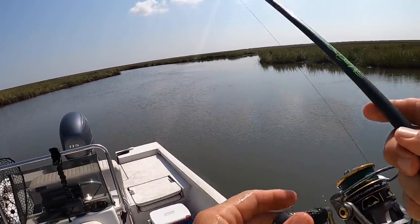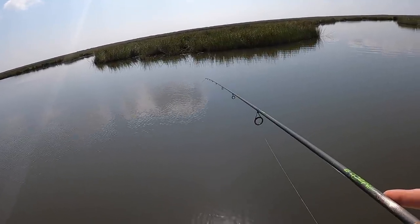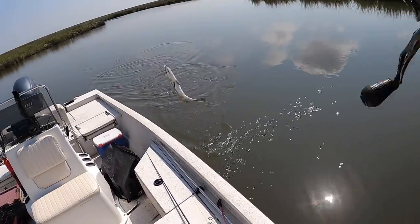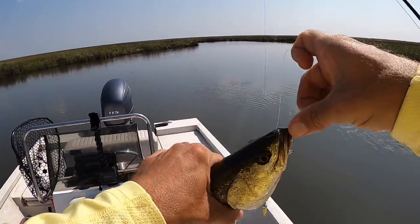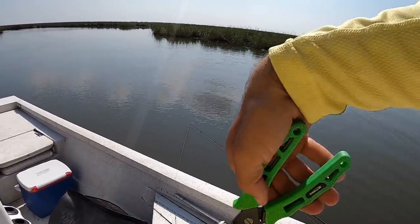Let's see what we got. Oh, there we go. There's a fish. There's a fish. Doesn't feel like a giant. Oh, it's a trout. It's a definite trout. And it's a keeper. All right. That's a good start. All right, we'll take him. About a 13, 14 inch fish. Man, you took it deep. That's a good sign. Making a mess in my boat.